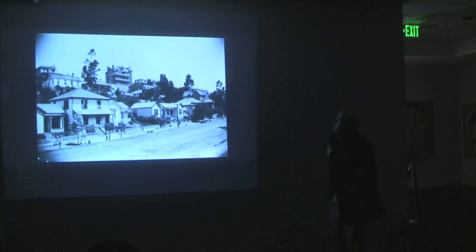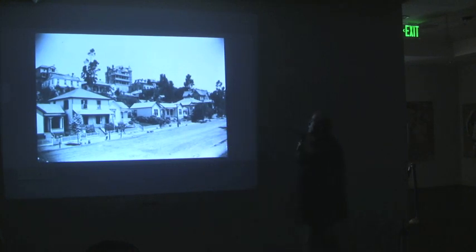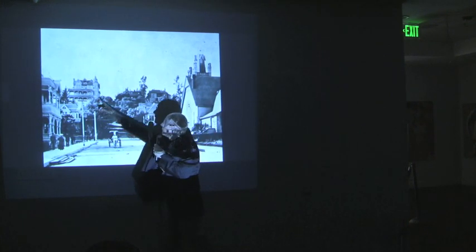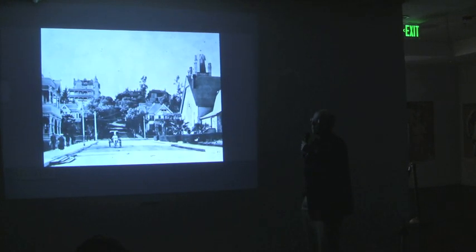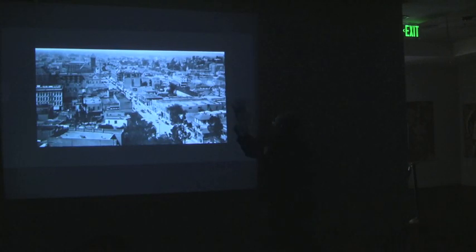Next slide. So this is Hill Street, their residences. There's a Crocker Mansion up there. Go ahead, next slide. This is 3rd Street. Hill Street, there's the Crocker Mansion. Which way are we looking? Looking west. Yeah, you'll see in a minute. Go ahead.